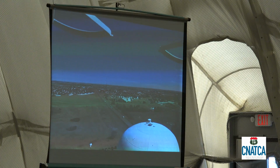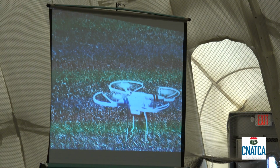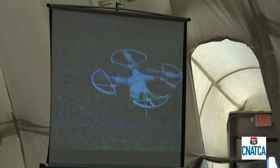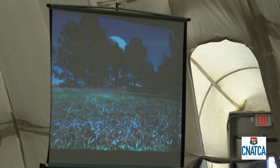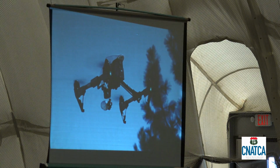Probably at about 200 feet high, and the regulations as far as FAA has for hobby and recreational use, you can't go above 400 feet, but that is quite high when you actually take it that high. And I think we've been up with the Inspire about 350 feet is the extent of how high we got up. And this is the Inspire.